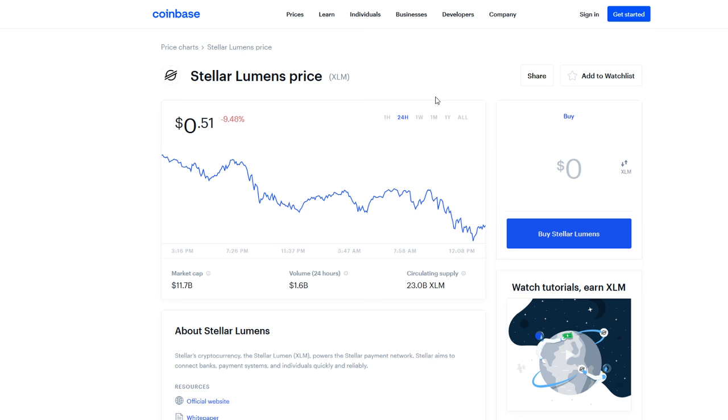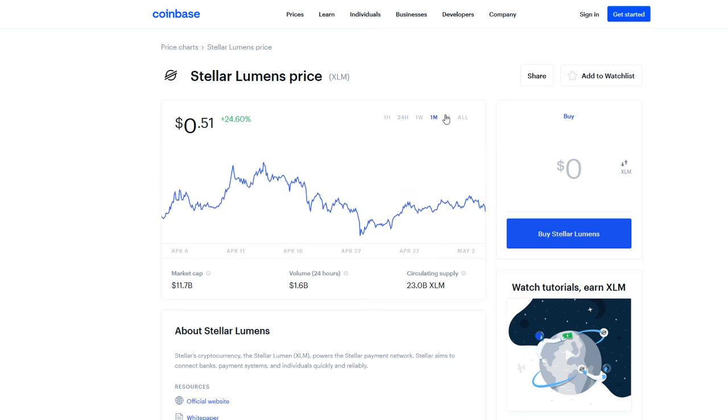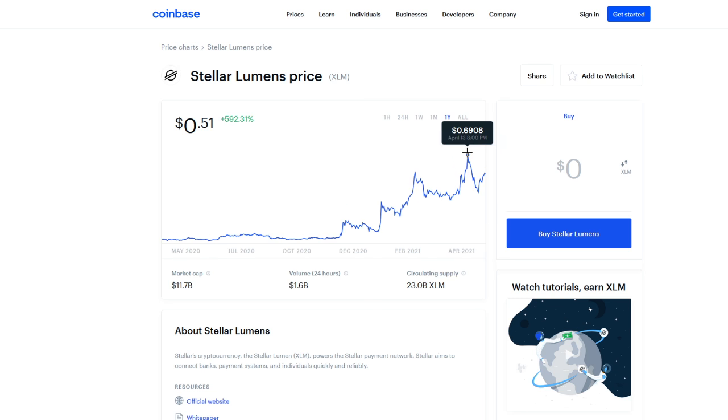But starting out with May, I think for Stellar Lumens, if we take a look at our all-time high, we do have a 69-cent price point. If we could just reach above that, hit a 75-cent price point, that's going to be my price prediction for the end of May. And I think that's going to be a very good price spot for us because I really do think June is going to be a big month for a lot of coins. And I think that includes Stellar Lumens XLM.